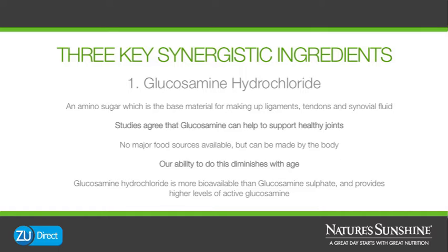Now, one thing I would really like to point out is that the most effective and active form of supplemental glucosamine is glucosamine hydrochloride. And so many products on the market actually contain the inferior version of glucosamine in the form of glucosamine sulfate. And any of these products will certainly have a lower efficacy. Now, Nature's Sunshine's glucosamine is, of course, the most bioavailable form, which is the glucosamine hydrochloride.